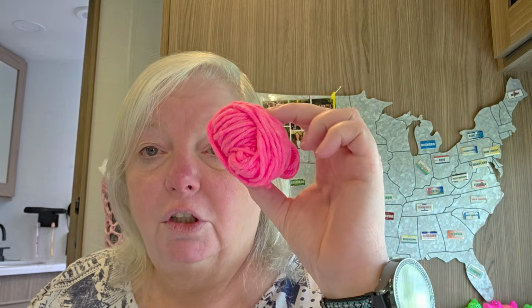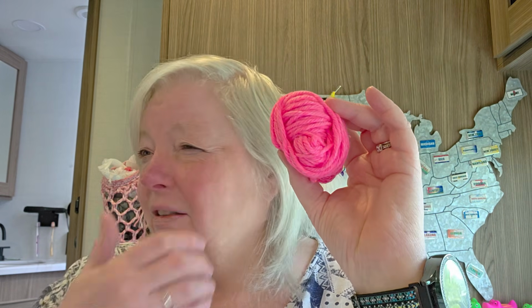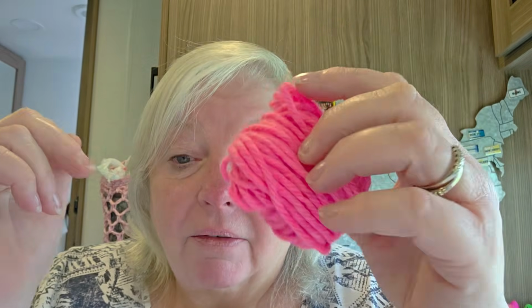I also used this pink scrap. I don't know what this yarn is. It was just a yarn ball, and I don't know where I even got it from. Maybe sometimes I buy yarn at garage sales, and a couple of people were selling yarn at the garage sale that we had at our old campground, and I think this might have come in one of those sale bags. But it is such a nice thick yarn. I love it. I wish I knew who made it, because I would buy this yarn again and again. I'm thinking it might be a Bernat, but I don't have a yarn band.